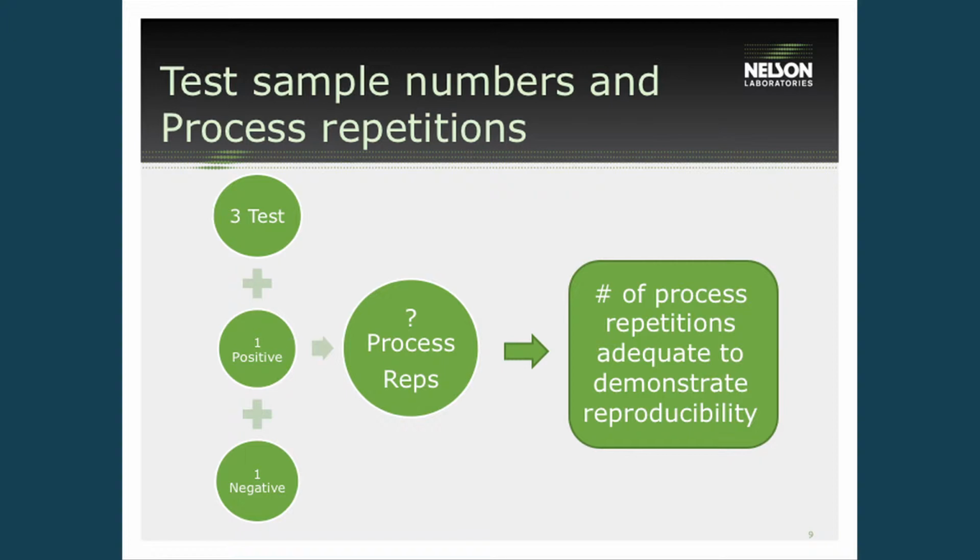What number is being asked for? Well, the FDA was not giving specific numbers. They are saying that the manufacturer needs to justify the number of process repetitions that are adequate to demonstrate reproducibility.